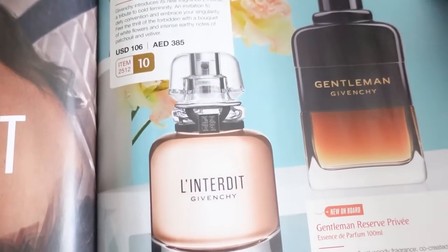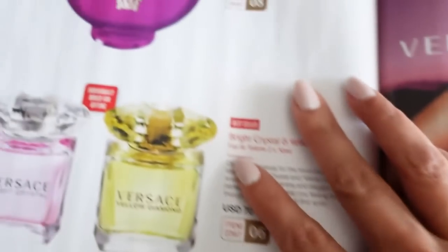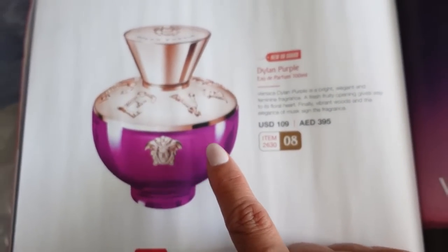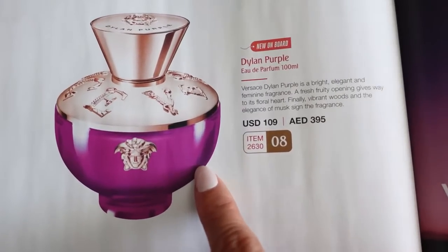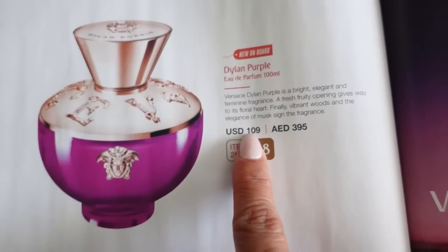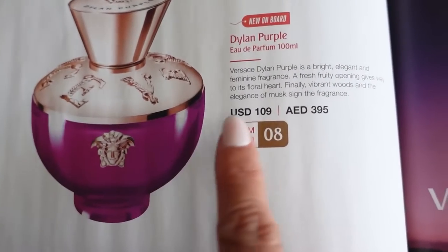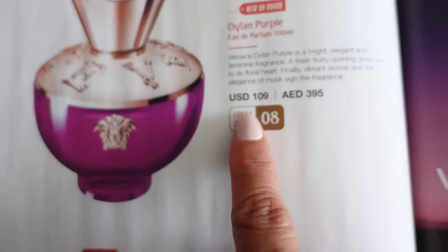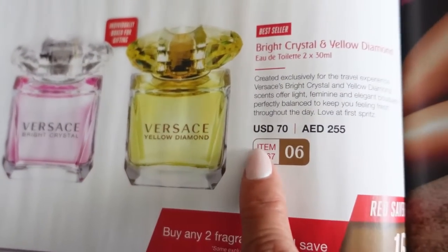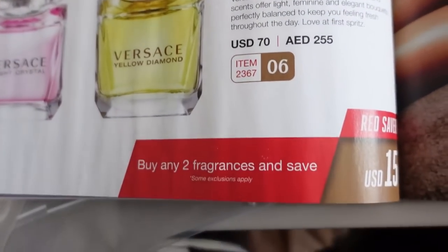Givenchy. There's the price. Oh, this is a new one. This smells so good. And if I didn't already literally just buy this from Ulta, I would have gotten it here for the $15 off. $109, Dylan Purple. I love the Dylan Turquoise. That's the blue one, and it's very aquatic. This one is more floral, but it's very pretty. And then the classic ones, $70. Oh, both of them. That's pretty good. Okay.